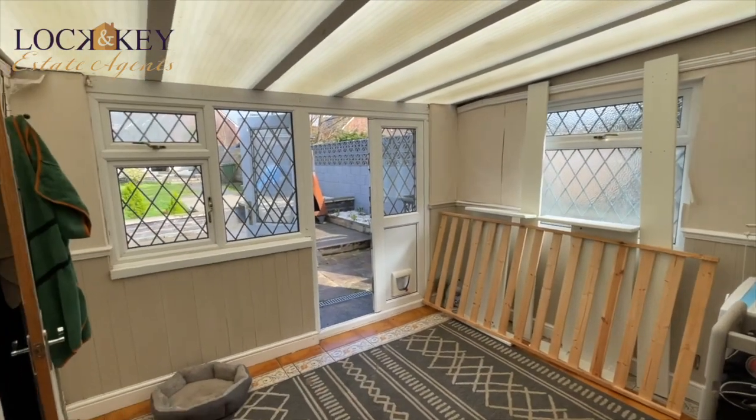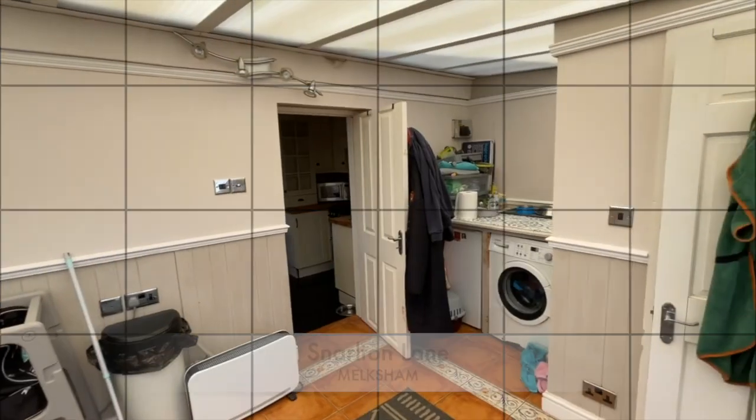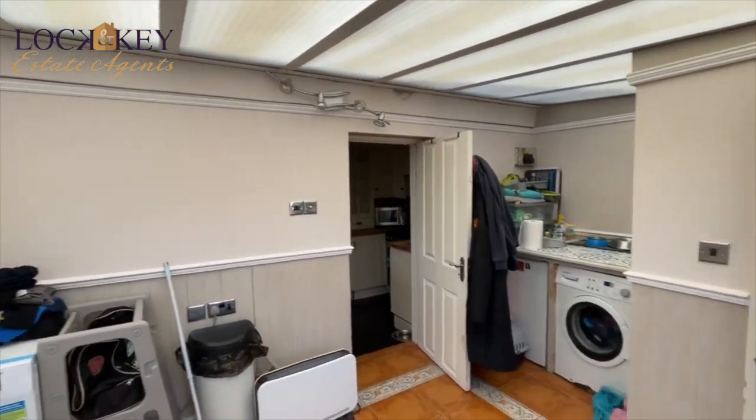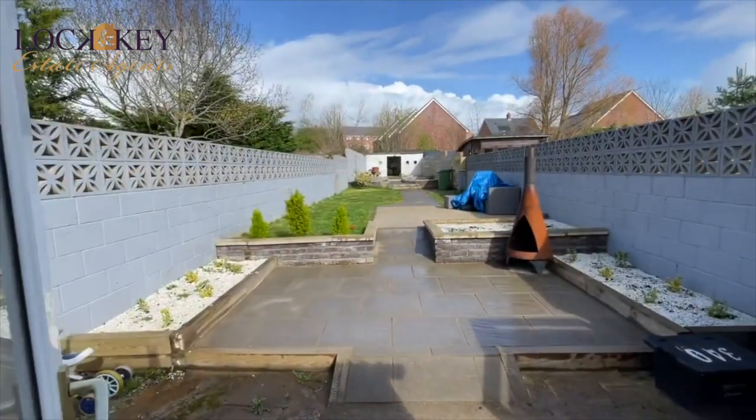Just coming back to recap, just the downstairs. Just recapping the downstairs conservatory, just coming off that kitchen. We were saying maybe you could have a look at opening up if somebody wanted to do that. Obviously subject to, you've got a big garden there.